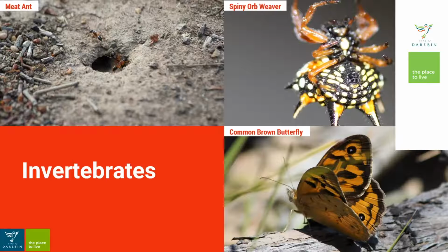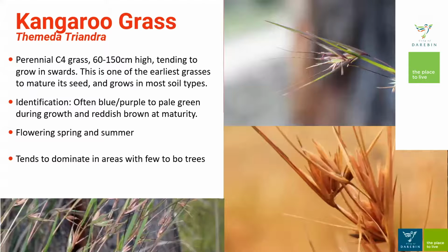About 35, probably more, species of grasses on site. The dominant species, this one is kangaroo grass, tends to occupy those areas outside of the tree zones, outside of the canopy zones. It's a beautiful plant. It's a summer growing, what we call C4 grass. And it, again, can become quite dense if it's not managed properly in terms of the fire regime, but where that fire regime is implemented, you tend to get lots of diversity amongst the tussocks.